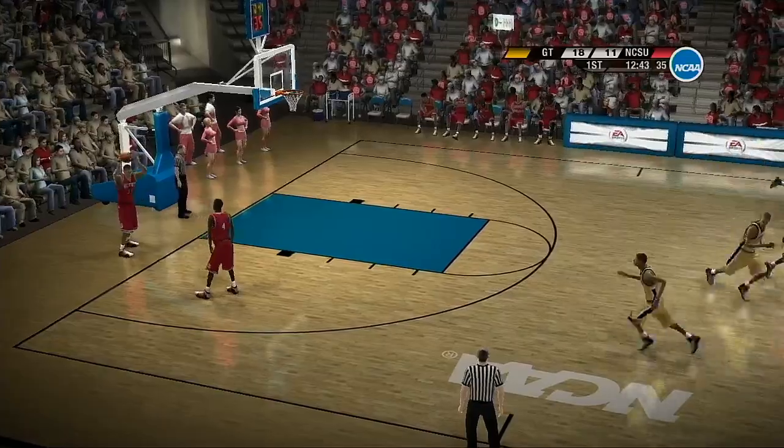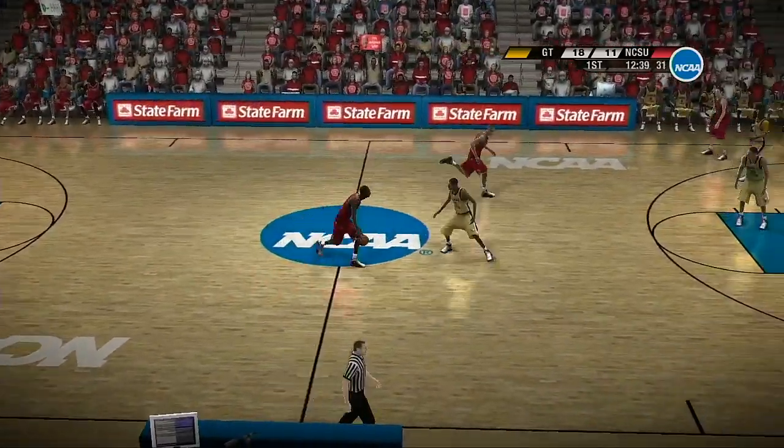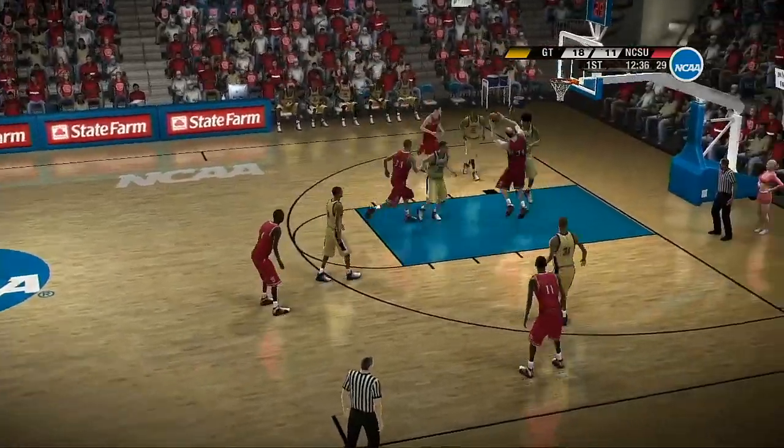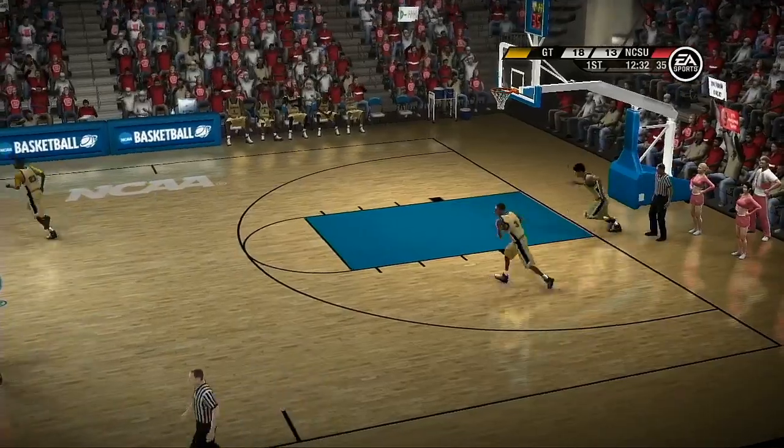Georgia Tech are showing signs of a good run here, Dick. They look like they put it together for a moment. Hey, let's see how long they can keep it up. Entry pass in the paint. Puts it up, looking for contact.